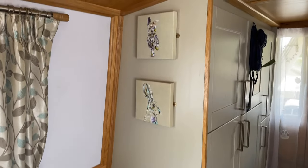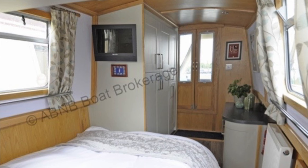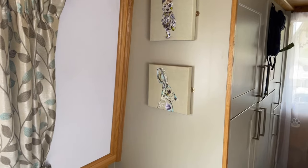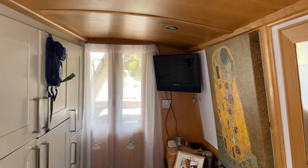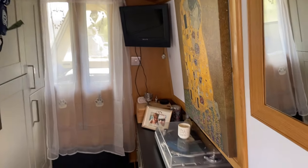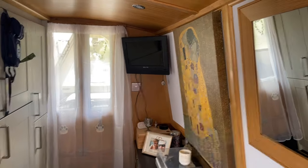When we first bought the boat, the TV, you see where that doggy and hare picture is, the TV was hanging on the wall there, but there was no sockets anywhere near it to give it power, which was totally ridiculous. So we moved it over there because there's sockets just under the gunwale just there in the corner, and promptly have never used it since. But it's there should we want it. We've got storage here and down here.